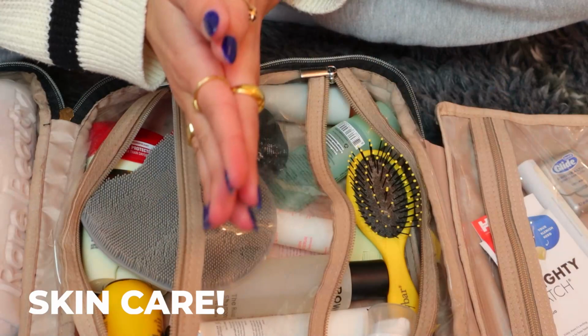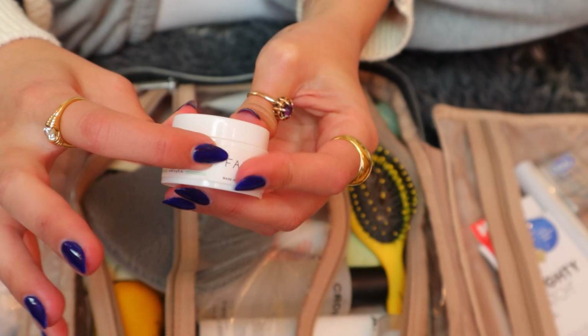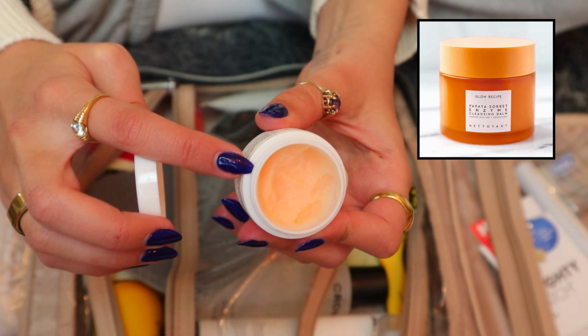So starting with a cleansing balm, I like this mini from Pharmacy. This is the Green Clean and you can usually get this as a 100-point perk at Sephora. This is literally the sample size, but I've been filling it up with other cleansing balms because it's such a good travel size. So this is actually the Glow Recipe Cleansing Balm in there, but I don't really care. It works very well and it's super small.